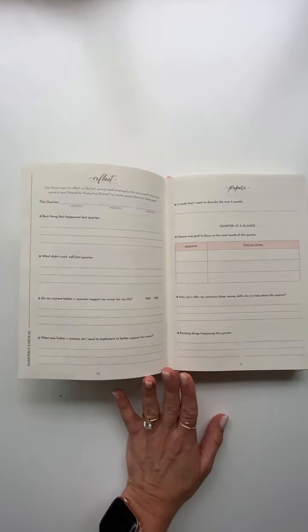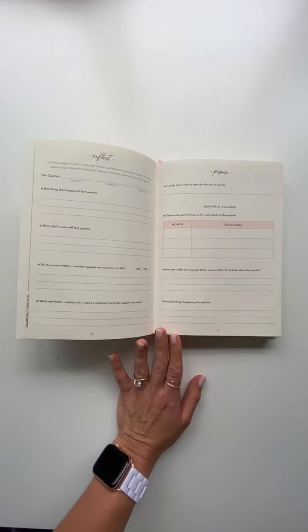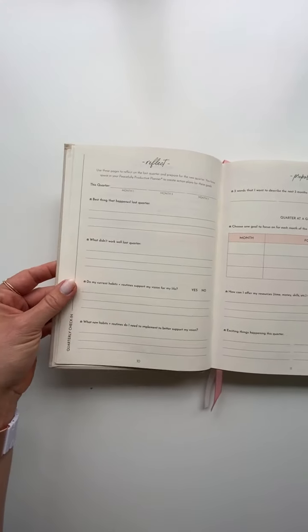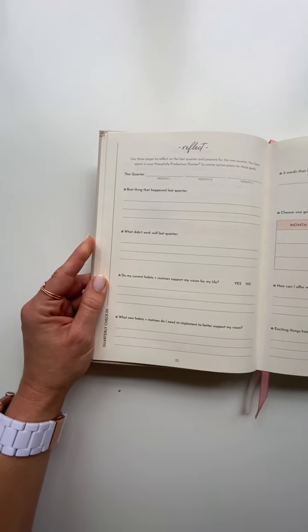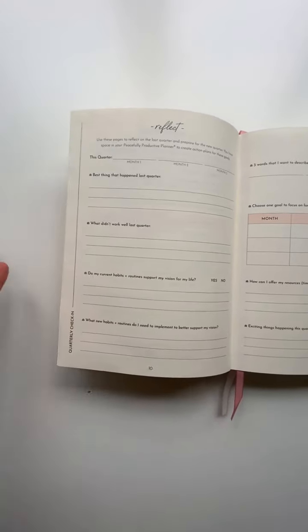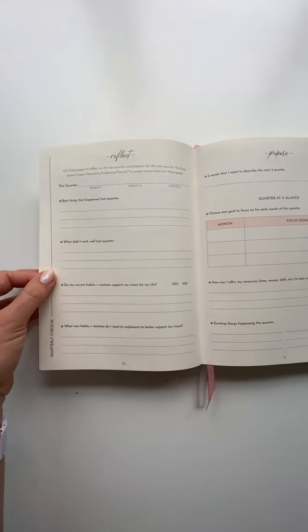Now I am gonna be taking photos of these products to have on the website, so you'll be able to see what the pages say and stuff like that. I'm not gonna go over every single little thing because we would be here for 3 days straight probably. But like I said, it's just questions to help you reflect. I'll read some of them.